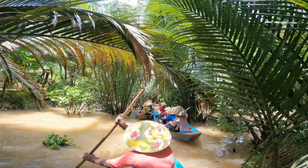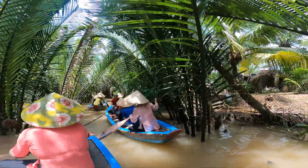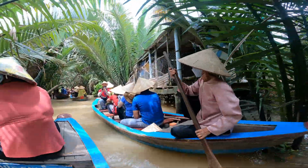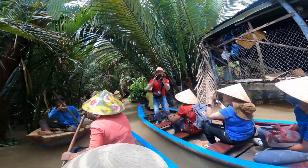Alright, so for the actual river cruise, you get onto a small boat which accommodates 5 to 8 people. Now these boats are mainly rowed by 2 women, one in the front and one at the back. Now as you can see, these women are wearing the traditional Vietnamese hat to protect themselves from the sun.